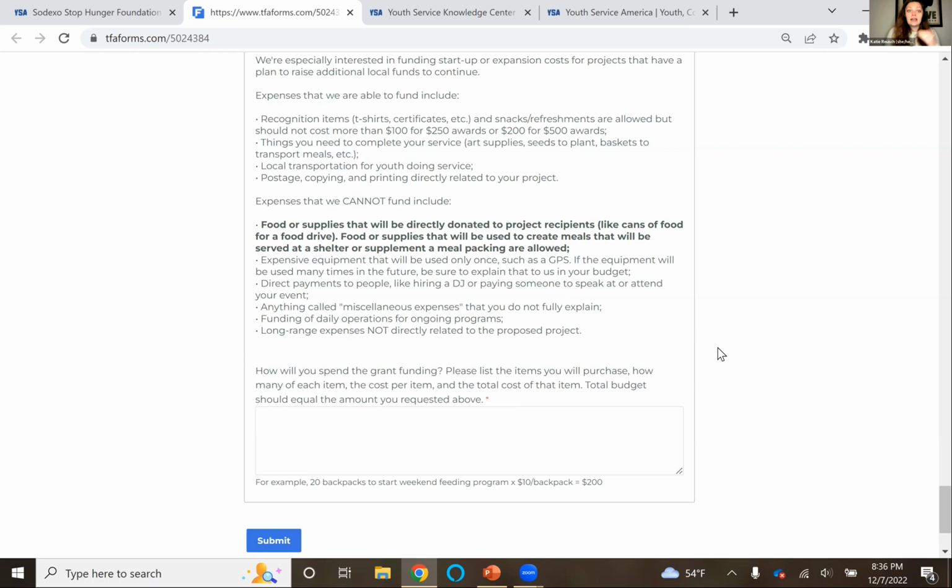We also can fund things like local transportation for youth doing service. We know sometimes transportation is a barrier to participation, and we really want to make sure that youth of all backgrounds are able to participate in your service projects. And then lastly, things like postage, copying, and printing that directly relate to your project. So if you are printing out flyers to advertise your event, that can be covered through this grant.